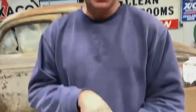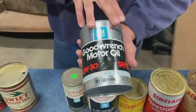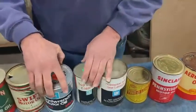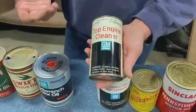I love Mr. Goodwrench stuff because that's the era that I remember. I love collecting it. Super excited about this can. My buddy Phil sent this to me because he knew I love Goodwrench. Super excited to add this can to my collection, even though it is cardboard. There again, less of these are going to survive than the metal cans. Next can we got, another GM can, top engine cleaner.